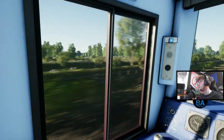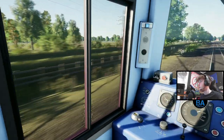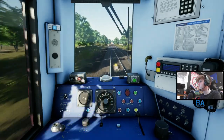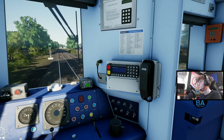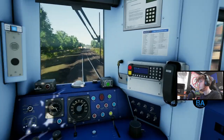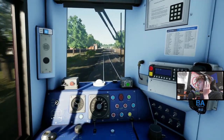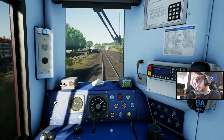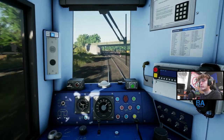I don't really notice these things, I suppose, or haven't yet, even though I've been playing it for about a week or so. I shall start popping it down to 70, as we are soon to be coming up to the junction where the lines split off the triangle.